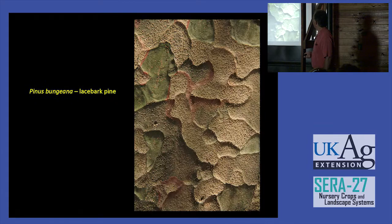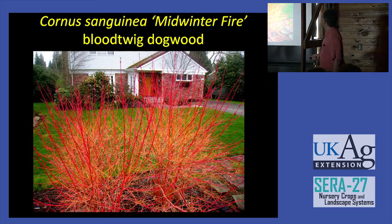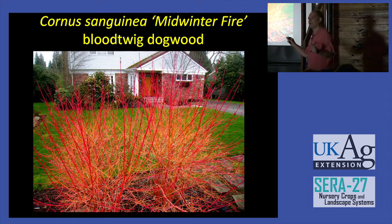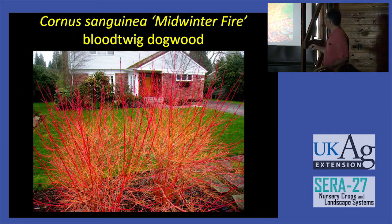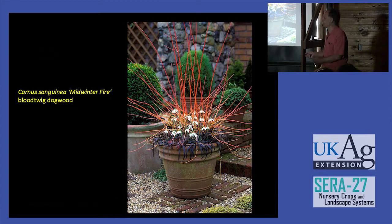Oh, look, if I had a microscope, I'd go in there. Oh, the red-stemmed dogwoods, we're talking about these right here. Beautiful, there's a few different species. This is a relatively new one, Midwinter Fire, it is bicolor. The tips tend to be more orangey-red and the interior more yellow, but wow, in mass. I'm a big proponent of planting in mass. If you can imagine 50 of these, don't plant two, plant 50, quite an effect. I mean, look at that, just gorgeous. All winter long, you get this, outstanding. Or in a container, well used in a container.